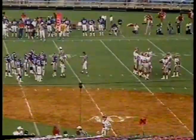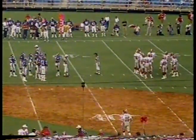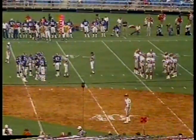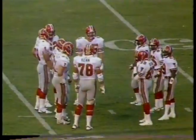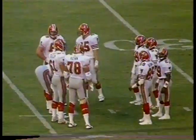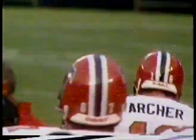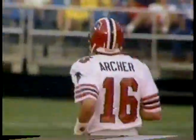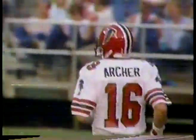Anthony Allen being led to the sideline, second-year man out of Washington, sixth-round pick in 1983. Pass ruled incomplete. It is third and eight for the Falcons at the 41-yard line. Now, that would be an example of an instant replay situation where they could, in fact, go back and check it out with the replay official.